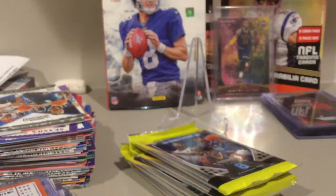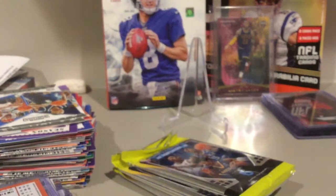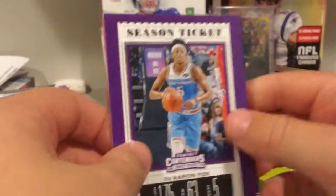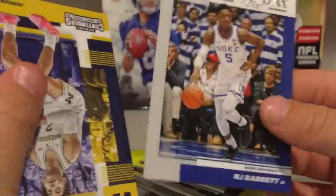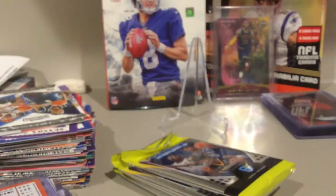Next pack. This one's gonna have our autograph. Next one. We got Swipa, Dame Dolla, Clay, RJ, nice, RJ Barrett, Jordan Poole, and Collin Sexton. Nice, RJ Barrett.